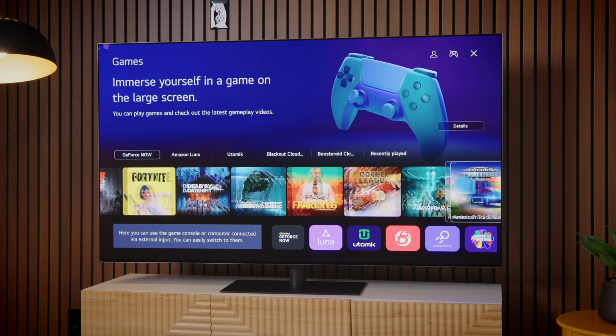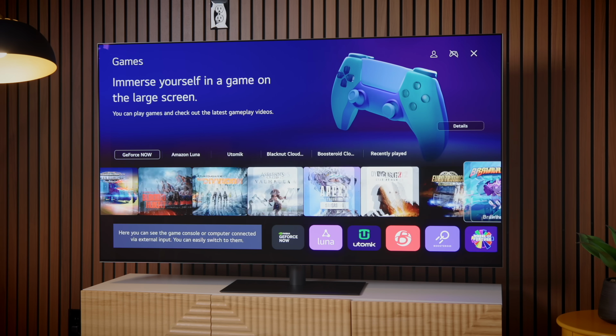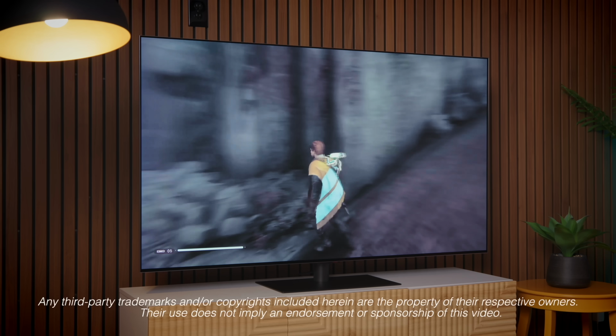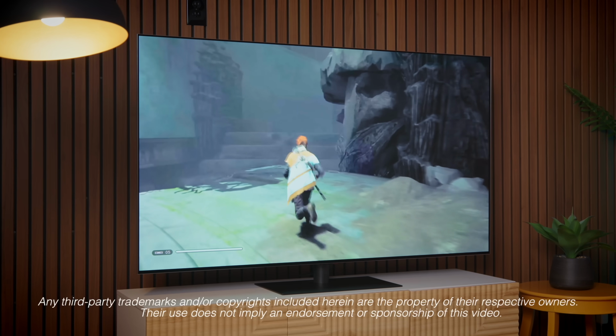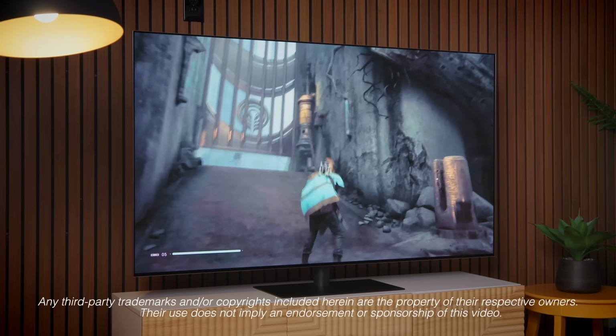You also have the option to stream and play NVIDIA GeForce Now games built right into your TV, just another great option to play some of your favorite titles without having to hook up any additional consoles or machines. When you combine all of that, as expected, gaming on the G4 is really good. It feels immersive, HDR looks incredible, and I don't feel like I'm sacrificing anything playing on a TV instead of a specific gaming monitor.